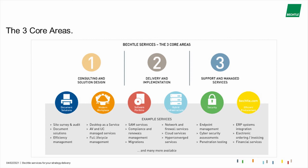Now, those three areas extend across the entire range of our products and services, as we've said, starting with document solutions. We have a modern workspace pillar, a software portfolio, hybrid infrastructure, security, and then indeed Bechtle.com and our procurement expertise that we've always provided to people. So as we can see, a whole raft of solutions areas that we then bring the opportunity to talk to organizations about the various different aspects of that delivery.